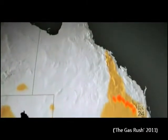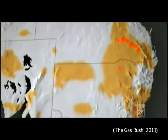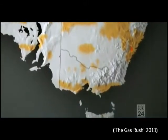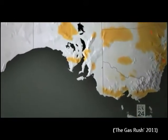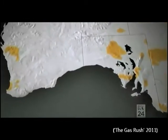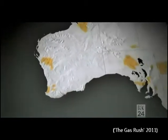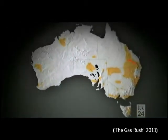Coal seam gas is not confined to Queensland. About 40 resource companies have targeted every state in Australia. In Victoria, Gippsland has been marked for exploration. In Western Australia, they are sinking test wells in the Perth Basin. New South Wales already has 300 wells.